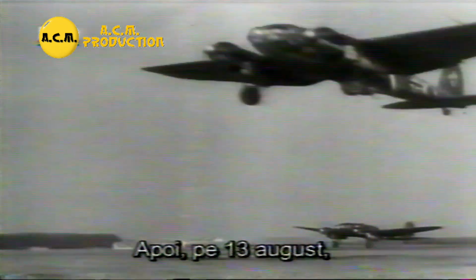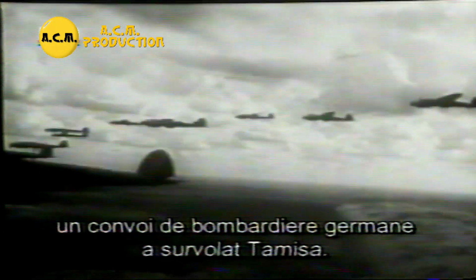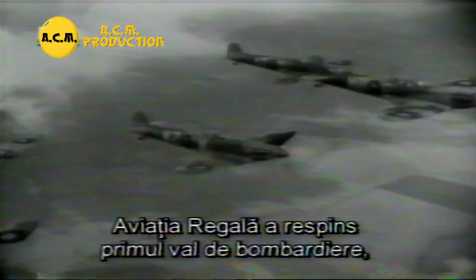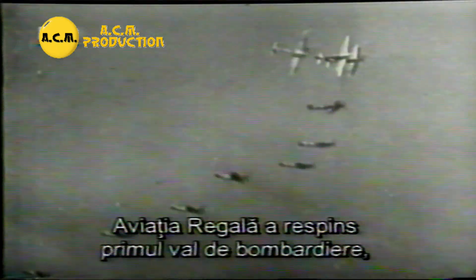Then, on August 13th, a Luftwaffe bomber stream appeared roaring down the Thames. Eagle Day, an all-out assault on London, was designed to break the will of the British. RAF fighters swarmed the first wave of bombers, then rearmed to meet the second. The bombers broke off the attack and fled. To the surprised Germans, it appeared that the number of British fighters was inexhaustible.